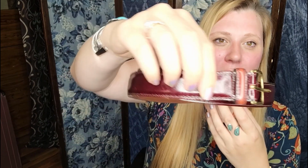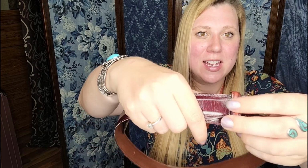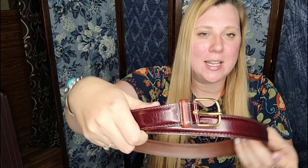So this, I would call it oxblood. Do you see how it's like burgundy, but I don't know how to describe it. When you see oxblood often, then you know how to describe it. But it's almost like different tones of burgundy throughout the belt. Even right here. See that?